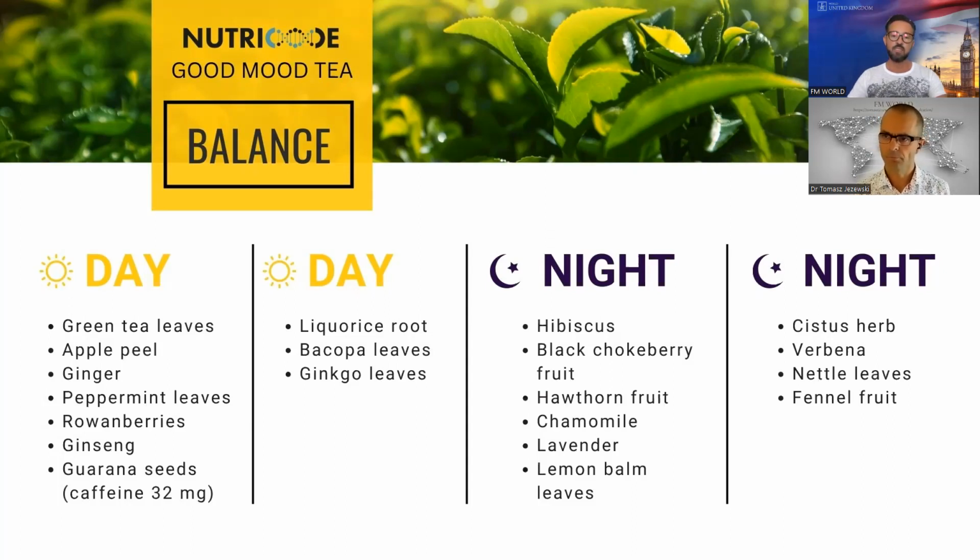Mm-hmm. So basically, if we can sum up all of the benefits of the day tea, what can we say about that? Just in a sentence or two. It gives you a boost. It prepares you for work, for training, for being active, for everyday activity. And it gives you a little bit of help with the digestion of the meals during your coming day.